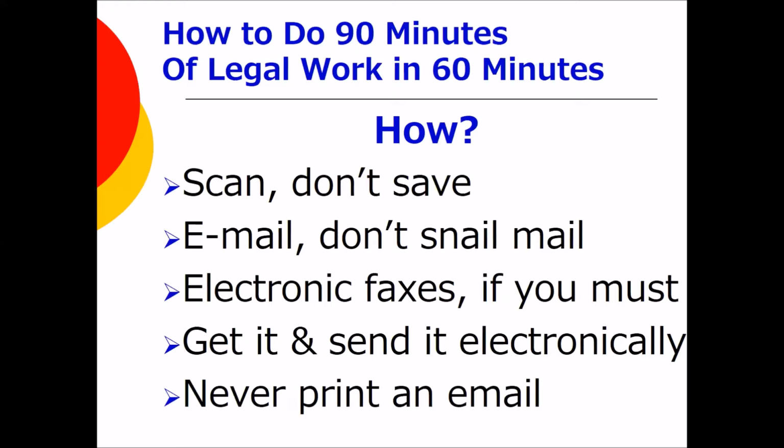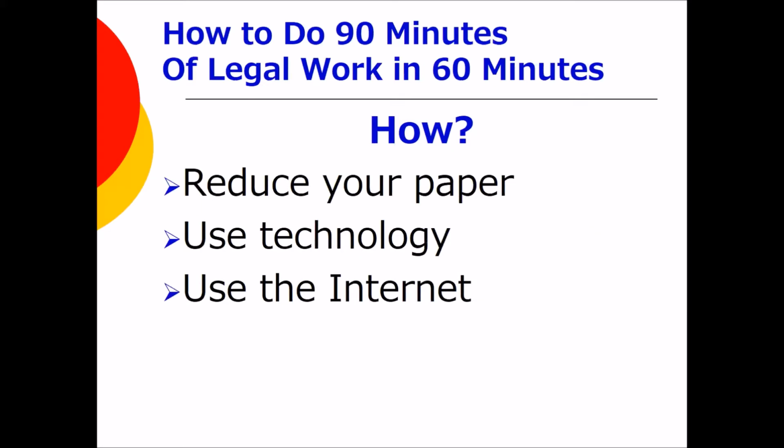Email where possible, not snail mail, even though sometimes snail mail is recommended. Use electronic faxes. If you're going to fax, there's no reason to have a paper fax machine and have to leaf through that stuff. Send it electronically. Never print an email. If you need to save emails, use Adobe Acrobat. It automatically has a feature that allows you to save individual emails or email boxes. It timestamps the information with when you received it, and it includes the attachments in their native form. It's part of buying Acrobat, standard or professional. Many people don't know it's there. Don't use paper, use technology, use the internet.